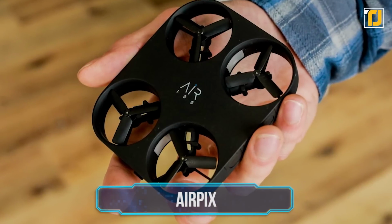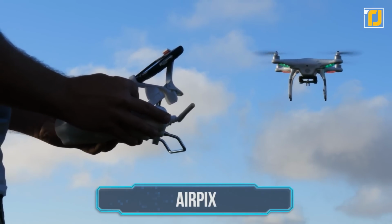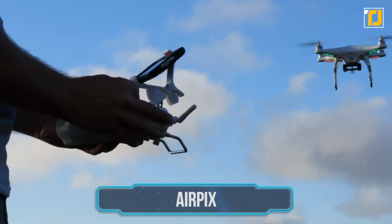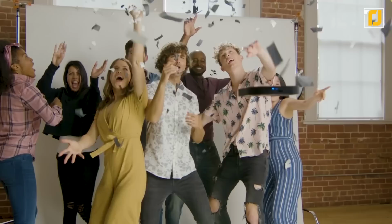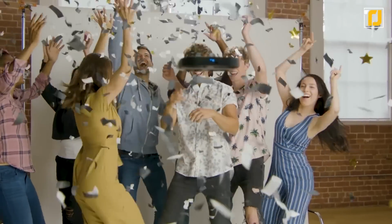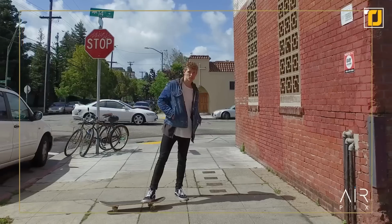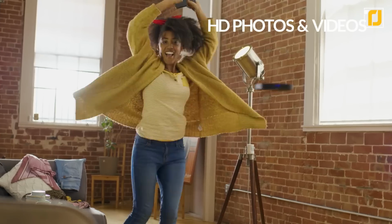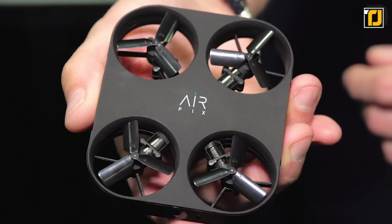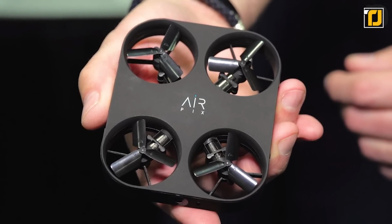Number 7, AIRPIX. By now, we all know that there are plenty of expensive high-end drones that create amazing aerial photographs and cinematic footage. But what about something smaller, cheaper, and designed to take selfies with just one touch? AIRPIX is a super lightweight mini drone that packs in some serious photography skills. AIRPIX isn't like most drones. For one thing, it's so small that you can fit it into the palm of your hand or inside of a jacket pocket.